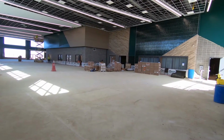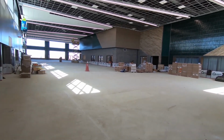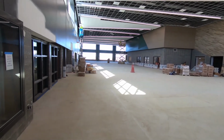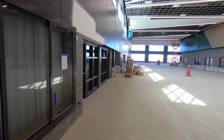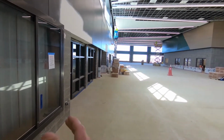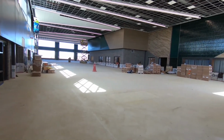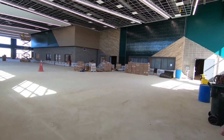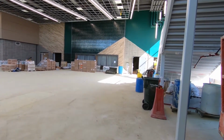Right now we stand inside the main entrance of our commons. This is going to be our hub of activity. If you look to the right where you see the green tile, you'll see our school store on the corner and our concession stands, but we have our auditorium to the right and our main gym to the left. When we host activities, this becomes the hub for gatherings after games and events. It'll be the place we host our dances.